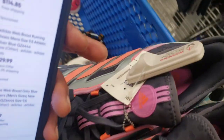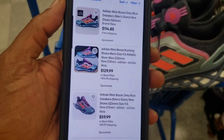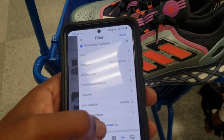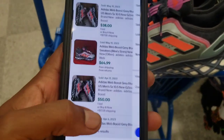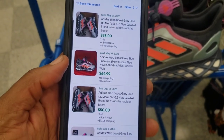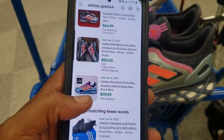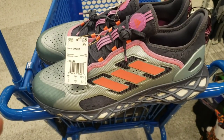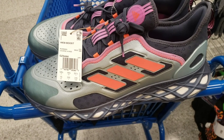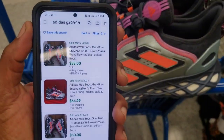So again, they want $36, $37 for these. Look what the asks are for this colorway. Much better than the other colorway we saw in the last video, or one of the most recent videos. $38, $64, $50. Damn. That's crazy. Okay, April 6th for $119. May 31st, the last time he sold, size 15. So, I don't know. We're going to have to probably leave these alone too, bro.